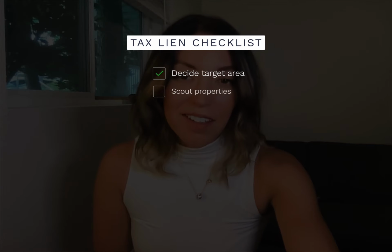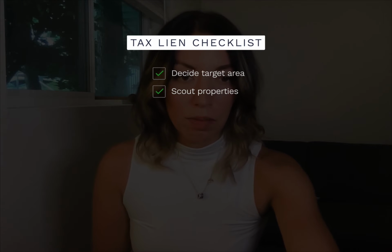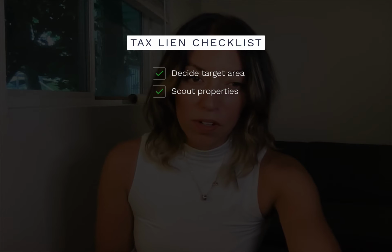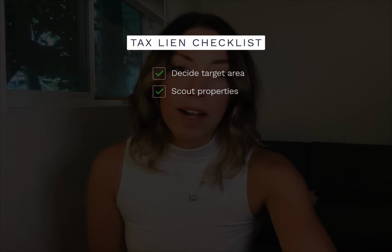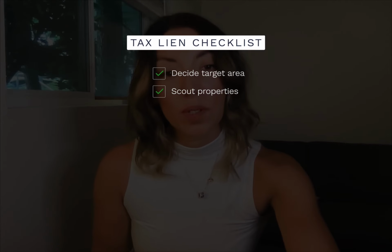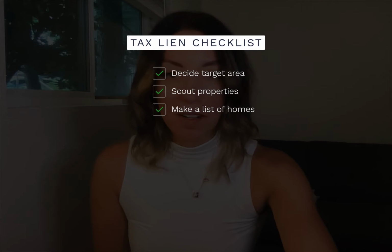After that, scout different properties. Auctions prevent buyers from seeing the inside of a property prior to sale. Since you will not have seen the property without the homeowner's consent, you may not be aware of the property's condition. That's why it's important to do your homework and scout out the potential properties before you attend the auction. After scouting out properties, make a list and bid on a home.